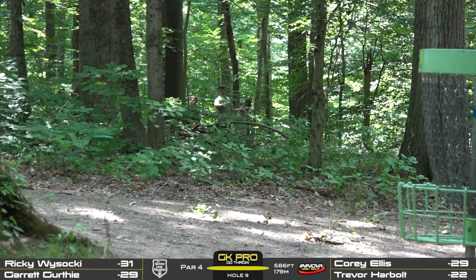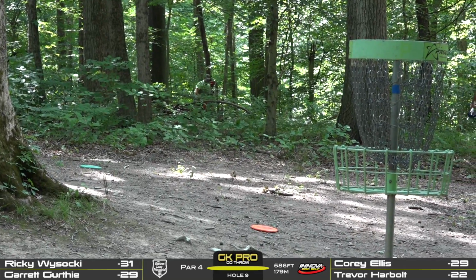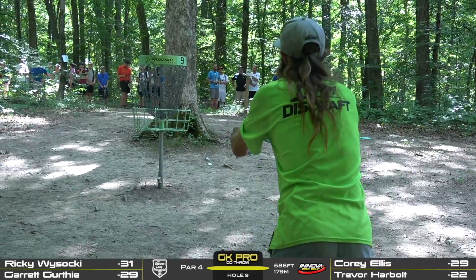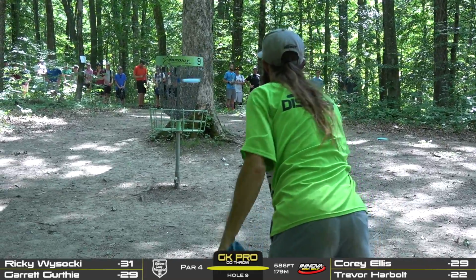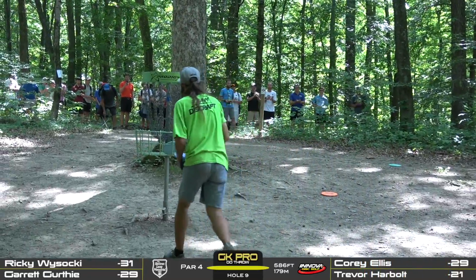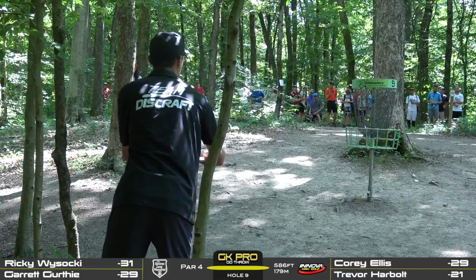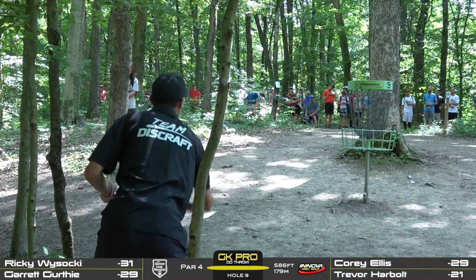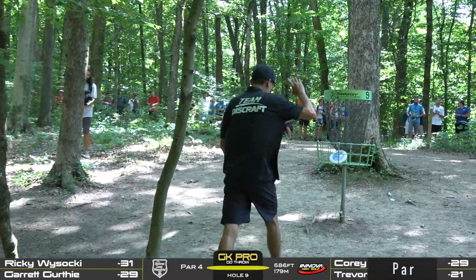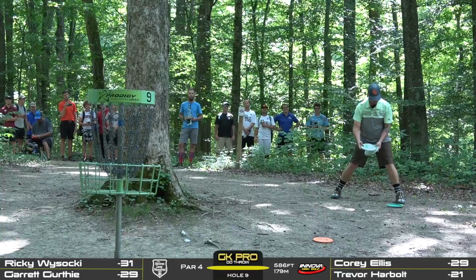So Garrett is up there pin height, just way off to the right. Also gets onto the green for his par. And Ricky looking in pretty good shape here. He is. Trevor tapping in his bogey. And bogey's a pretty good save from where he was at. He was super early off the tee. Good showing from Trevor. Way to push back and get on this final lead card.